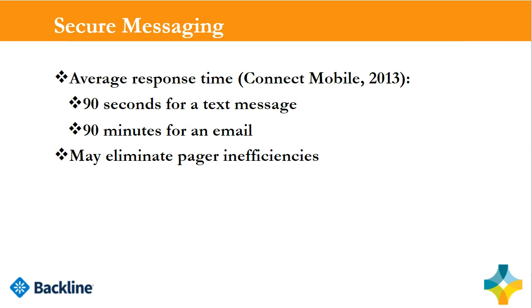Well, the problem with being paged is that you usually page to a location or to a floor, but we don't know who's calling or what it's about, or what the patient is. We just don't know. So with secure messaging, I know who is sending the message. They can even see that I've actually opened the message and read it.